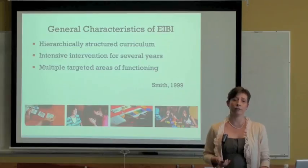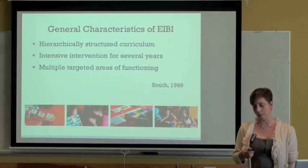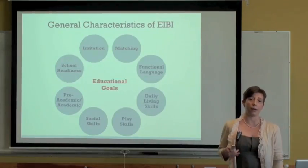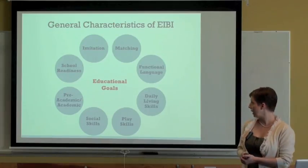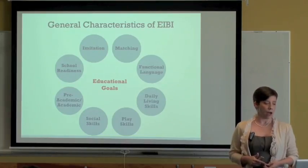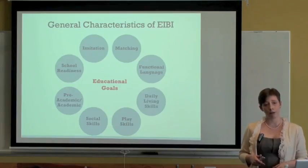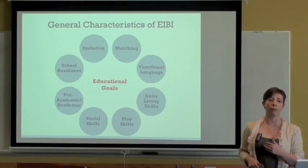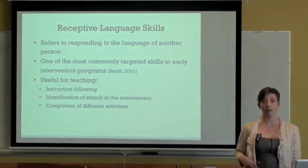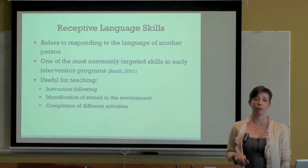Another hallmark of early intervention is that you're simultaneously targeting multiple areas of functioning for a number of years. So here are some of the areas that you might be setting goals for in early intervention. Some of them are beginning skills like imitation and matching skills. Others are more complex, like school readiness and academic skills. The area that I want to focus on today is functional language, which is certainly a broad category. Today I'm specifically going to be talking about receptive language.